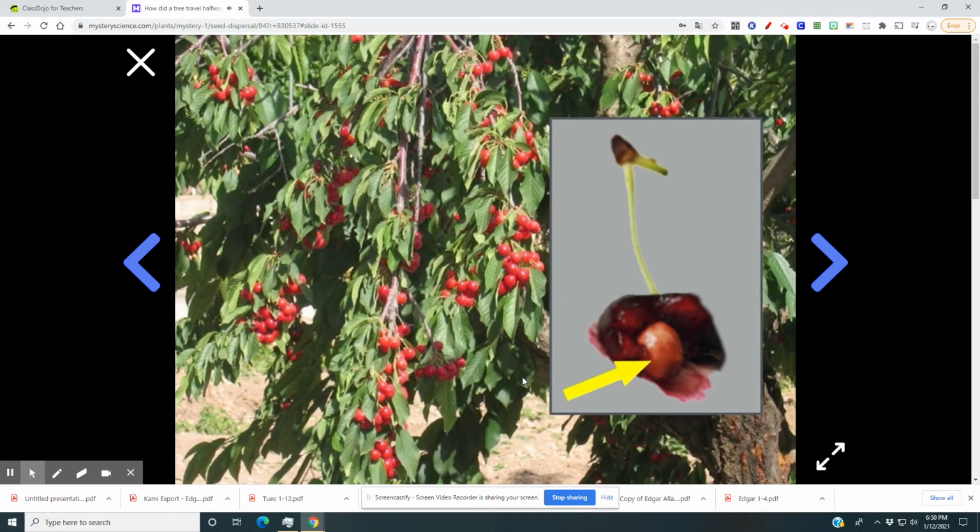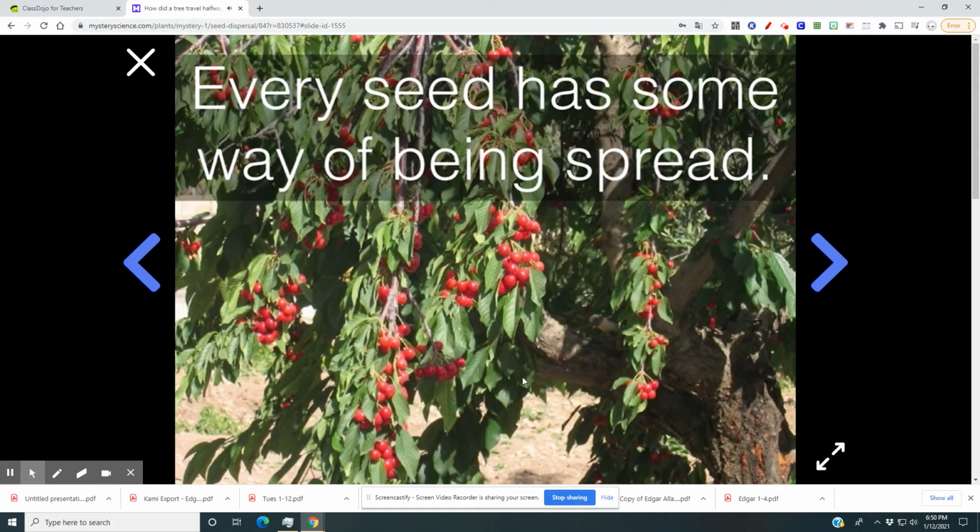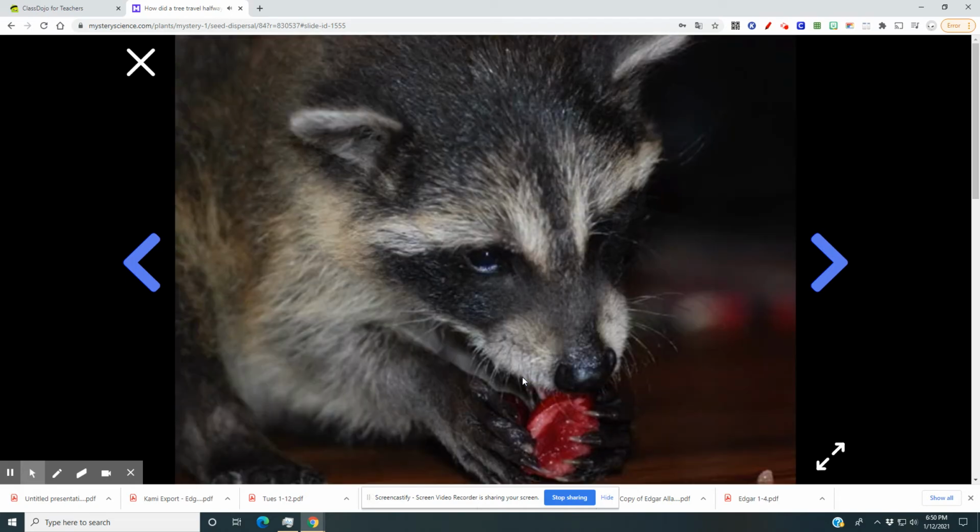It has no helicopter or wings to fly, and it would shrivel up in the ocean. But every seed has some way of being spread. Do you have any ideas how a cherry seed might get spread? Well, let's think about what happens with a cherry. As a food, it's tasty, and not just to human beings, but to raccoons, squirrels, and foxes too.